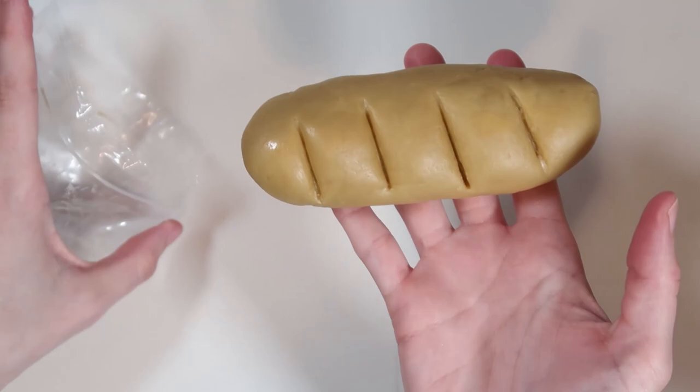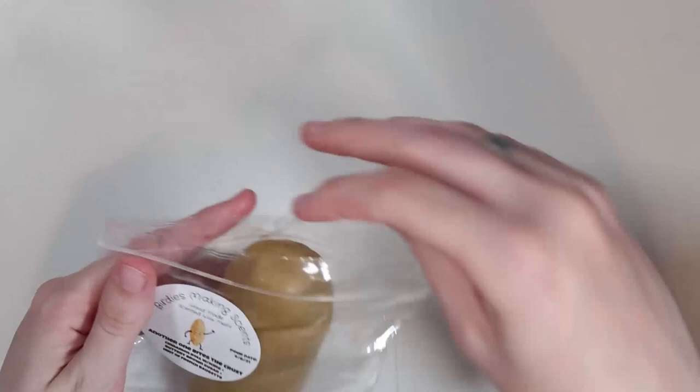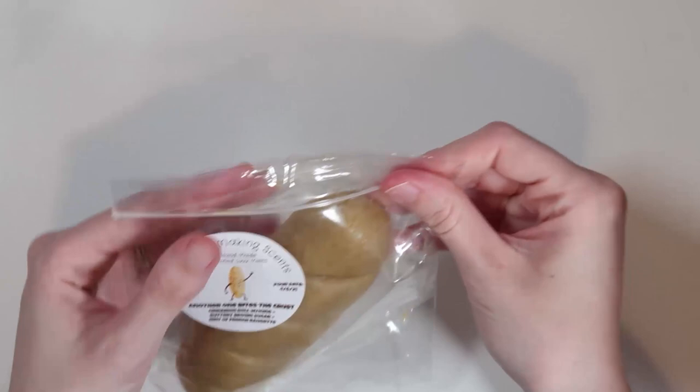Look at that. That smells really good. Definitely smells like a cinnamon roll. I don't smell the French baguette at all. It says a hint though, so that's totally fine. But it smells amazing. I really like this scent combination. That's a good one. Love that.